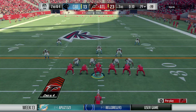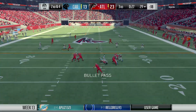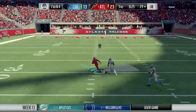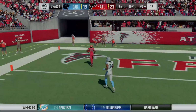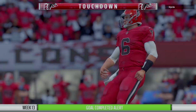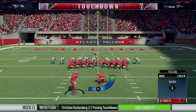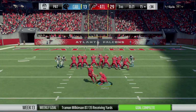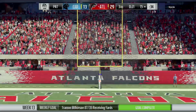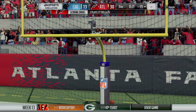Possible run anticipation. Here's the D-line sandwiches together. Hackenberg looks to throw it. He's going to fire, and that's caught inside the 35. Touchdown, Falcons. A big play there. His 5th touchdown now on the year. And the Falcons will add on to their lead. And that'll make this a 3-score game as the lead moves to 17.